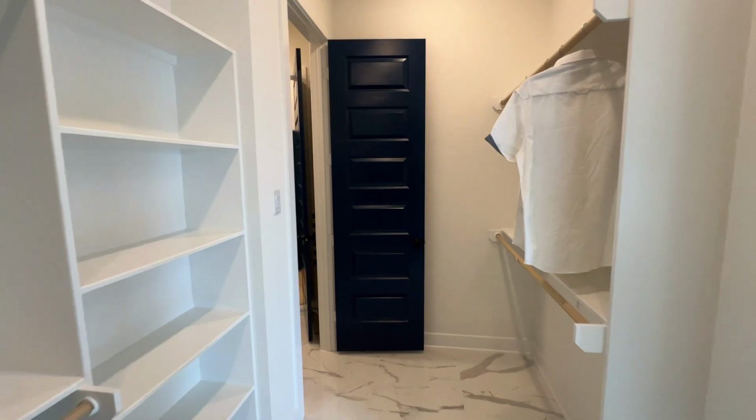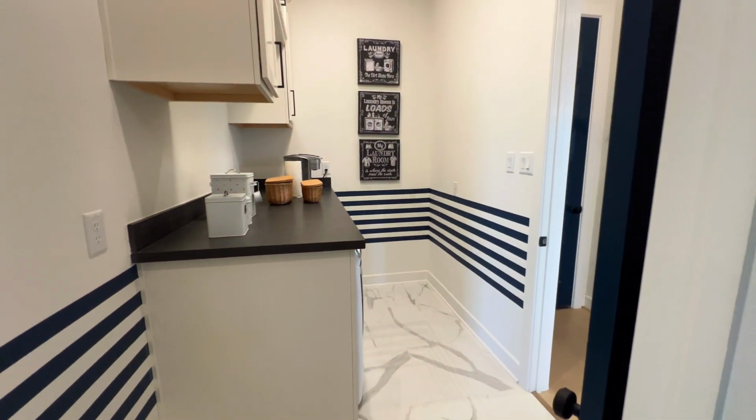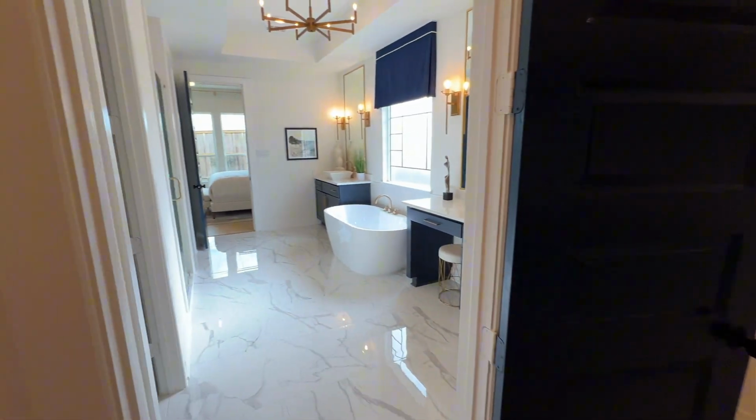And the primary bathroom closet will be attached to the utility room, but we'll go back through here so that way you can see the main area of the house.